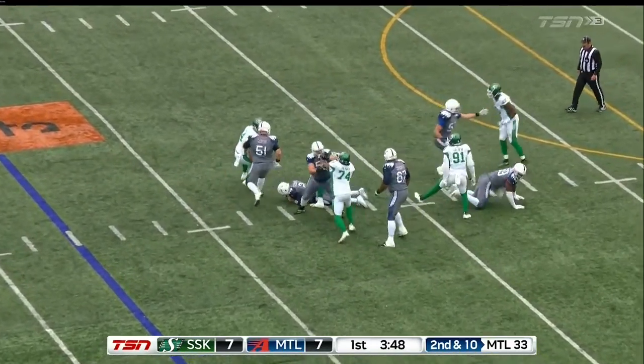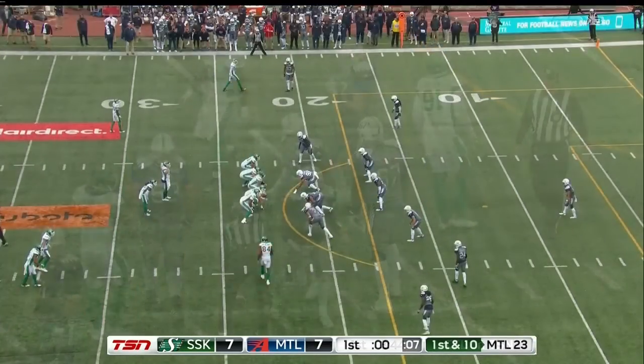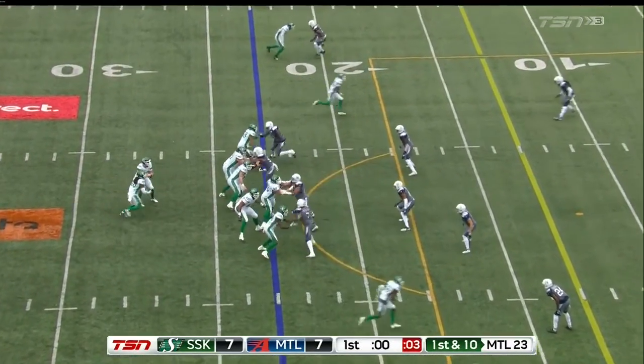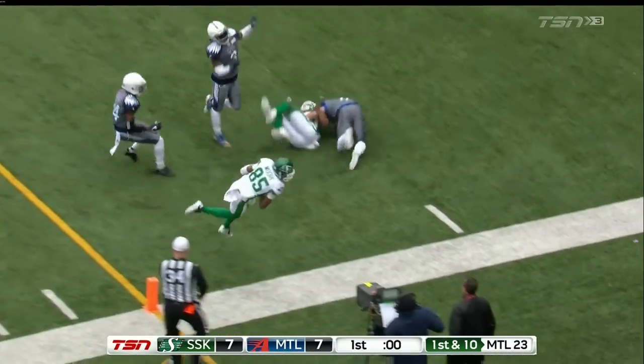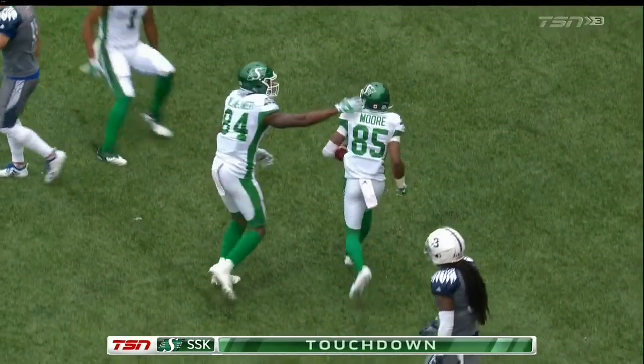Manziel buried again. Step up to the line to pick up those blitzers. Last play, opening quarter. Polaris runs now, tosses it up, and it's caught for a touchdown by Kyran Moore.